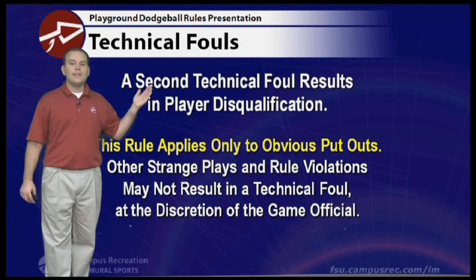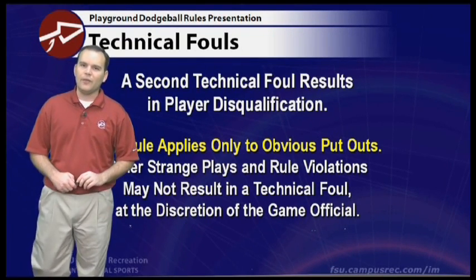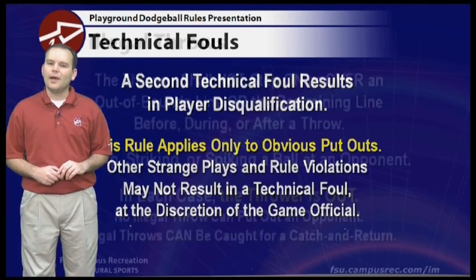Now, if we have to rule a second technical foul on the same player, they're just disqualified. We give them one chance to get a technical foul, but at that point, we really just consider it blatant cheating, and they're going to be disqualified from the contest.